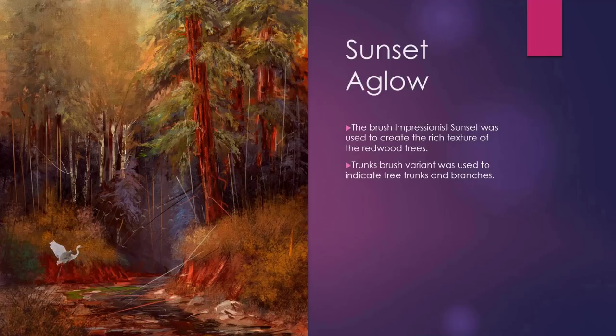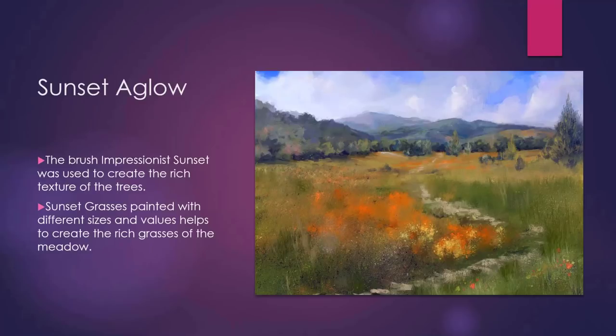You can utilize this brush in several different ways, creating different colors with it, and it very much reacts to paper texture, so you can get some very interesting brush strokes from it. I thought it created almost the perfect look for a redwood tree. So I was able to really enjoy that process with the Impressionist Sunset brush. In the Sunset Aglow brush category, the Impressionist Sunset was also used again to create the texture of the trees that you see in the background. And one of my favorite brushes in the category is the Sunset Grasses.